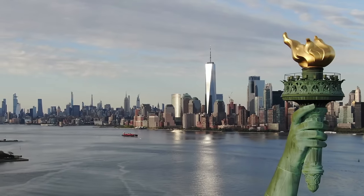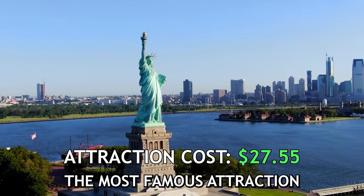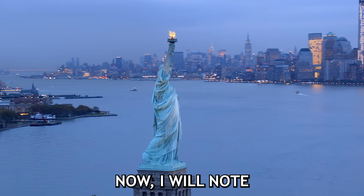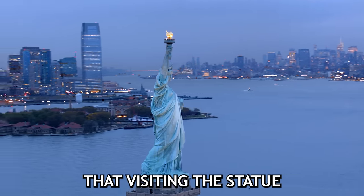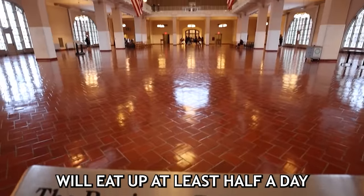The symbol of American freedom, the Statue of Liberty. And this is probably the most famous attraction in the city. Now, I will note that visiting the statue and Ellis Island, which is included in the ticket, will eat up at least half a day.